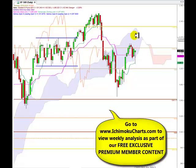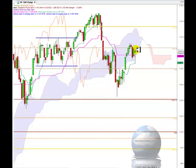There is resistance, however, all the way through the cloud or the Kumo, and that extends all the way up to around the 1130 region, roughly in an area where there was previous resistance as well at the 1132 area. So anywhere within this zone, the market may find resistance and potentially fail to trade up through there and potentially sell off. Now the market is trading within the cloud or the Kumo, so we do still have a neutral market, and any trades that may be taken while the market's trading within that area are certainly not as strong as those of the market trading up above.